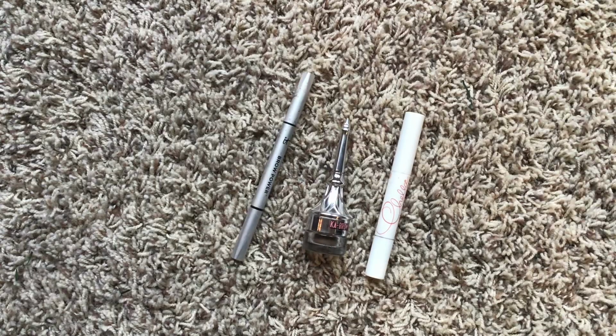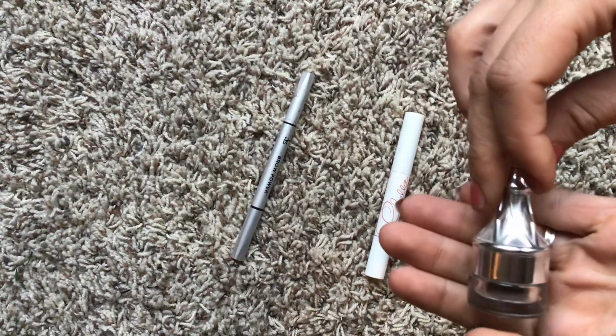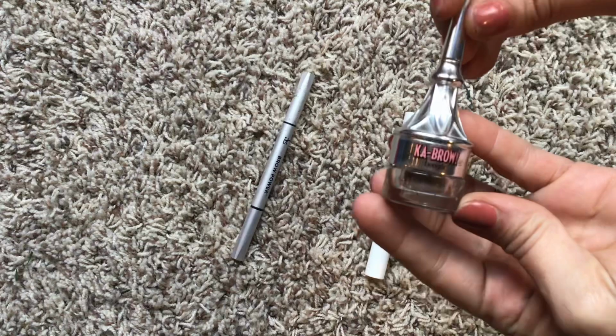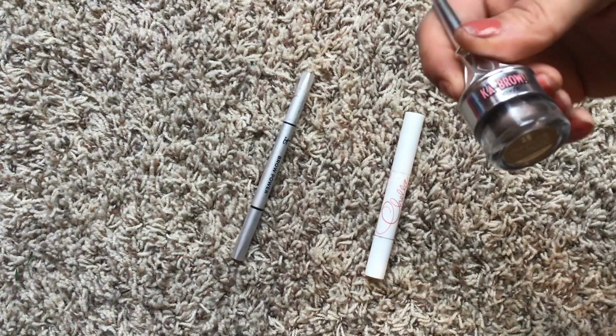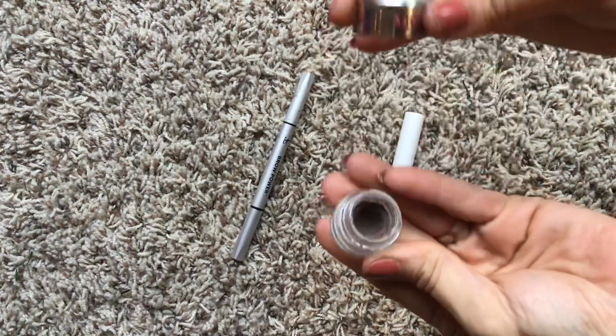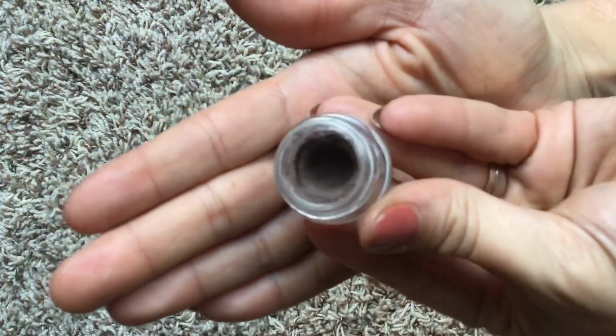For brow products, we have 3. And I mean, how many do you really need for a brow product? I feel like once you find a good one, most people just stick with it. This is the Ka-Brow from Benefit, and I actually really like this. It's like a brow pomade, and I have the shade 3, and I've been working on hitting pan on this all year. You can see it's got a good dent.